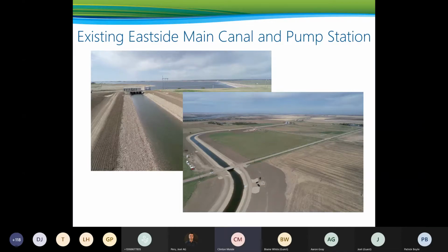The bottom photo again just shows you the existing canal as it goes north towards Broderick Reservoir, and as you can see, it has been recently rehabilitated. Government has been working on this for the past 10 years and put about $100 million into the rehabilitation. Now, when you look at the capacity of this canal, it's about 28 cubic meters a second, which is about a quarter of the potential capacity of what we would eventually see on the west side as we go forward.